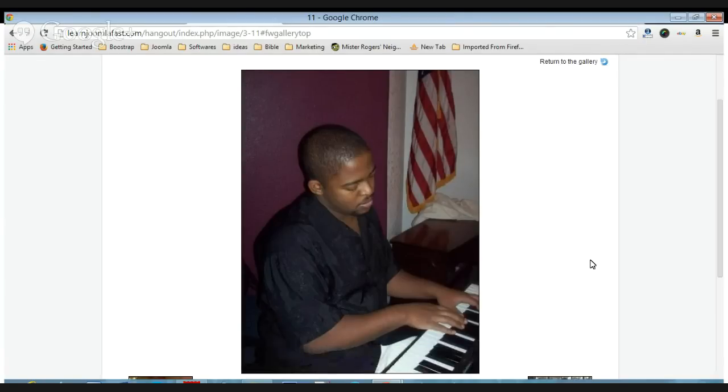And this picture right here is me playing at this church. Most people don't know, or some people rather don't know, that music is also one of my passions. I've been playing the piano for about 13 or 14 years now. And I play sometimes when people have weddings or special events. I play for different churches. It was fun. I really enjoyed playing it.